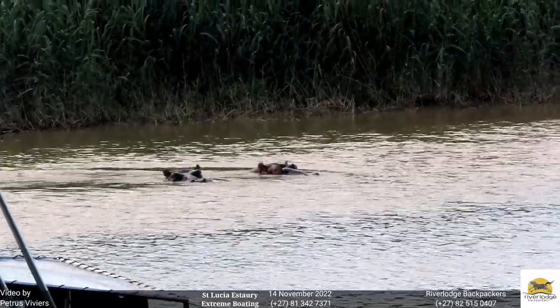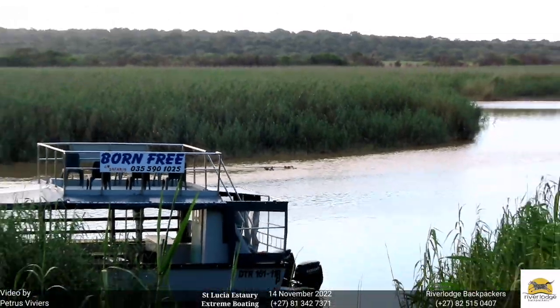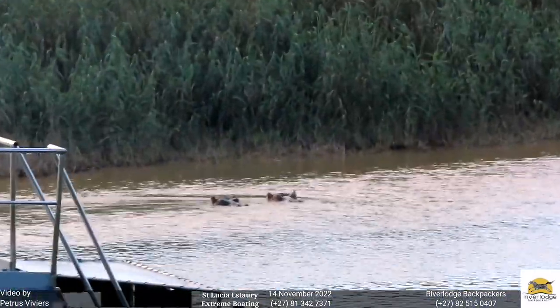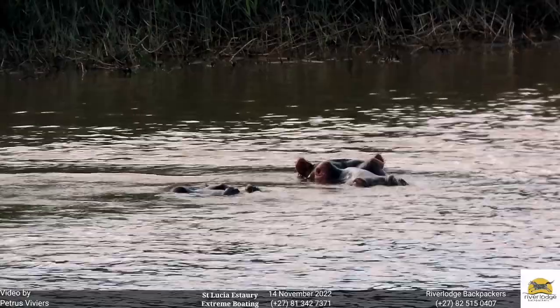Just in time to catch the hippos here at Sunset Jetty, just lying there in the current. Beautiful, beautiful sighting. St Lucia's always got something to offer. One must just be interested in finding it.